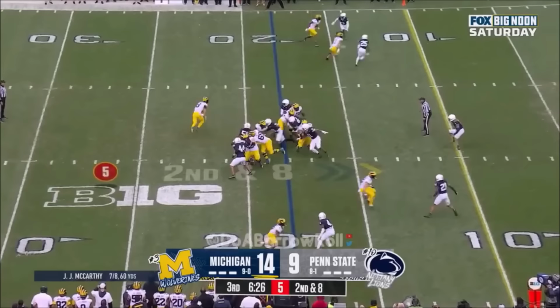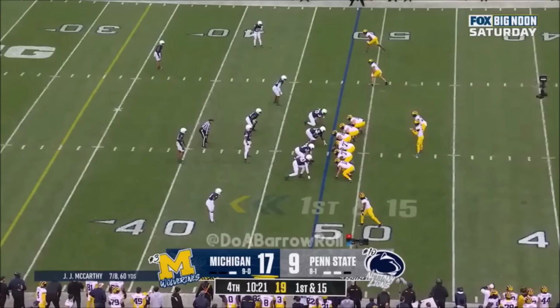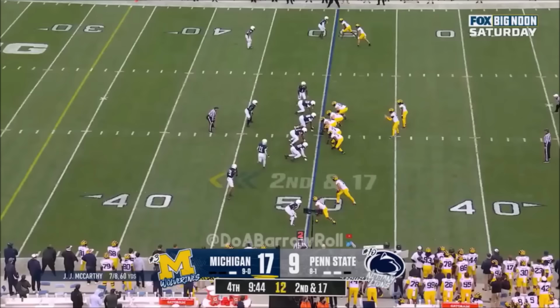Here's McCarthy with a seam. McCarthy cuts it inside and picks up a first down. First and 10 at the 42. Donovan Edwards in now. Play fake. McCarthy sets up, lets it go. It's not a timeout, what we have been told. And here's J.J. McCarthy. He's going to disrupt things.